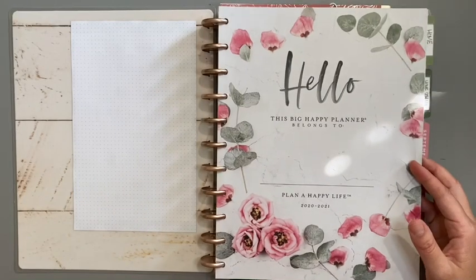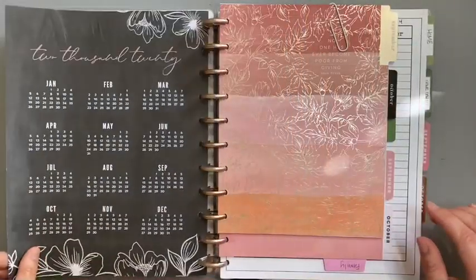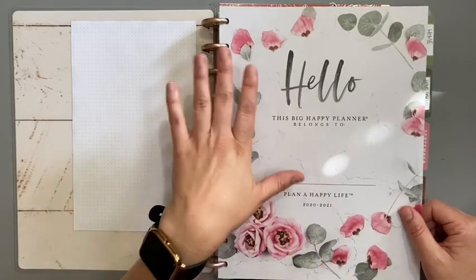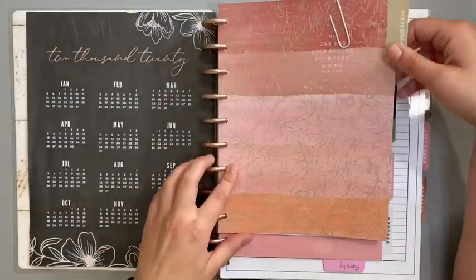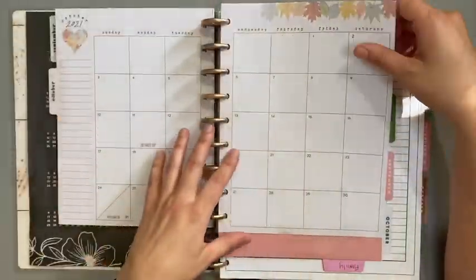So this is a real life flip-through of my planner. It is not set up in any way, but I still really like this in the front. Again, I might be changing that up with something I designed for the season, but for now, that's where it is at. I still have some of September, but I have October's monthly in here.